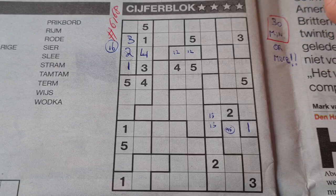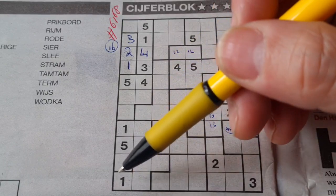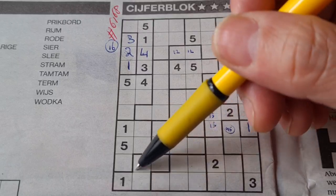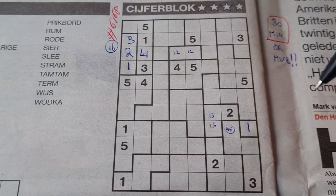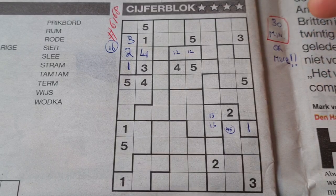Quadra boxes then. Next question, do we have quadra boxes? I see here only 1 quadra box. Contains the 1, the 2, 3, and the 4. Well, I cannot fill those numbers. I need to wait for more information. Insufficient information right now.